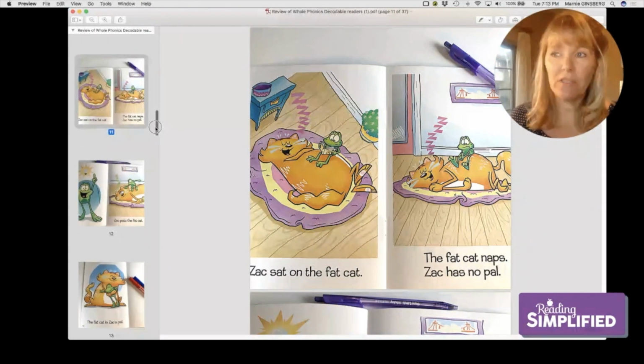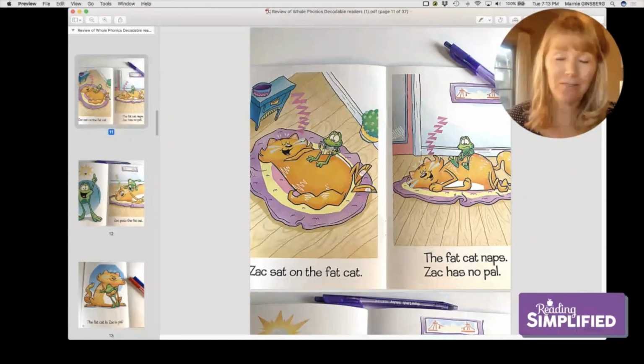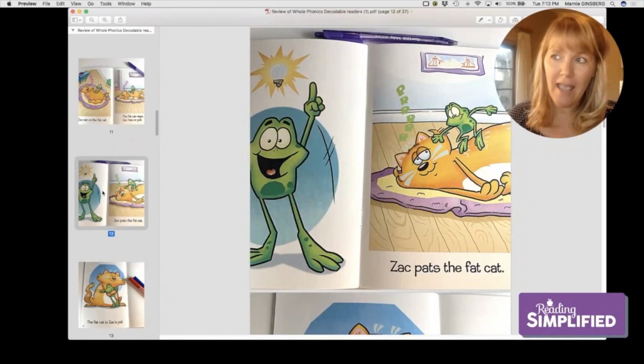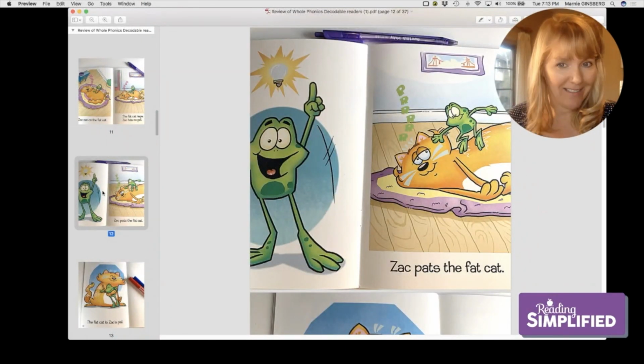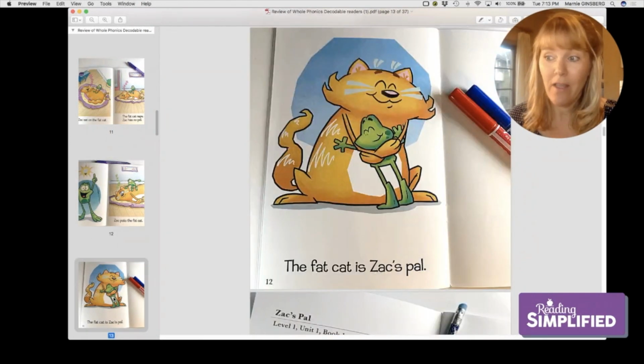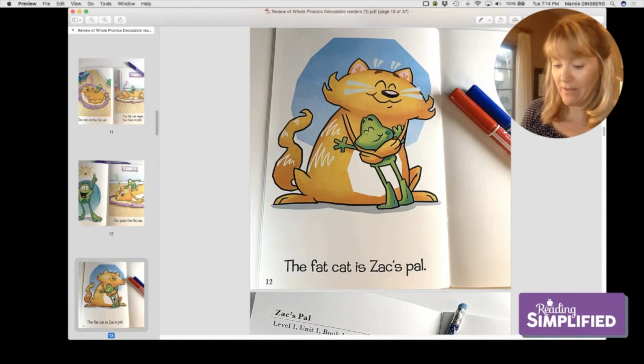And we see not too much text and a great alignment of the text with the pictures because the text is pretty simple, right? But the pictures help make it a little more fun. And here, this picture is quite vivid. He has an idea. Zach pats the fat cat, and that seems to be the trick because now the fat cat is Zach's pal. So it's a fairly short book, 12 pages, probably about 10 to 12 sentences total.